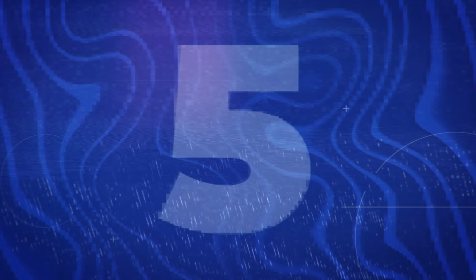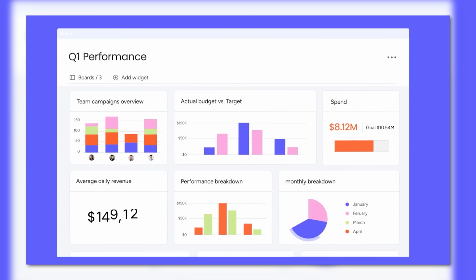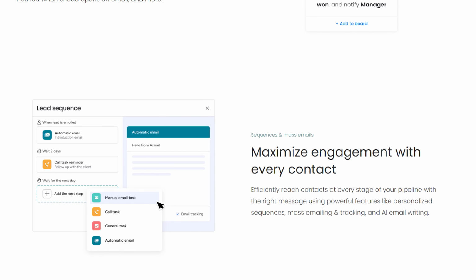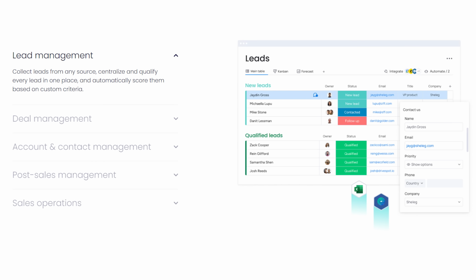All right, CRM number 5, Monday.com. These guys, I see their advertisements everywhere. Now, Monday.com is colorful and visual, and it's a CRM that evolved from a project management software. And this is actually a recurring theme. You'll see a lot of software that starts off as a CRM, or starts off as a project management software, and then they try to evolve and do other things as well. So this one is pretty good for teams who want both capabilities.